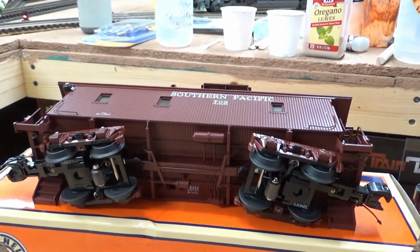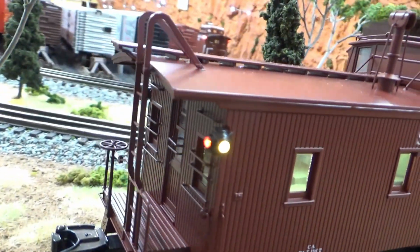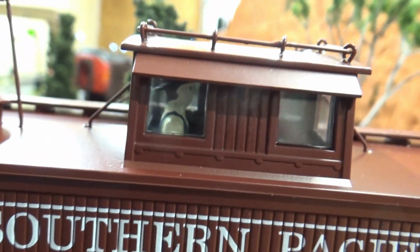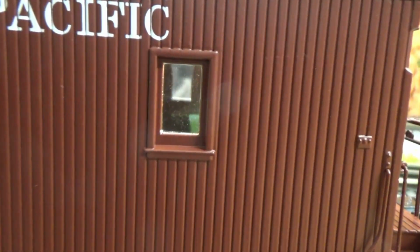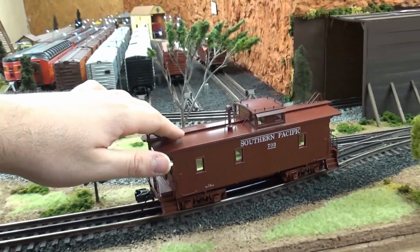Let's see it on the layout. Alright, so we got some power to the track. We can see the lanterns back here are lit. Looks very nice. You can see inside the window there is some detailing inside. Got the little stove there that goes to the piping there. So yeah, looks nice on the layout there.